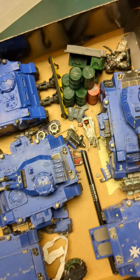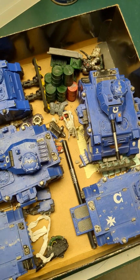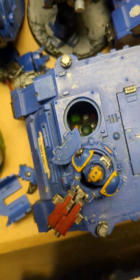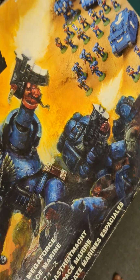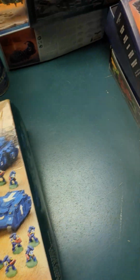We're not going to spend too much time. I'm not going to go through everything. There's just way too much to cover. Look at that paint job in the inner paneling. Look at that. Very nice. Very nice. All right, we're gonna keep on going. This cracked me up.